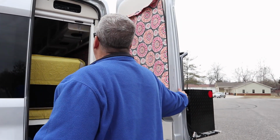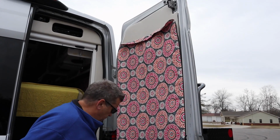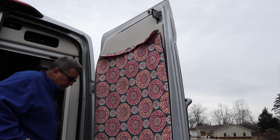Those are the curtains to block out the back, which you can maybe show how they mount. I'll step up here. They're kind of a prototype too, because the top is floppy. But they work.